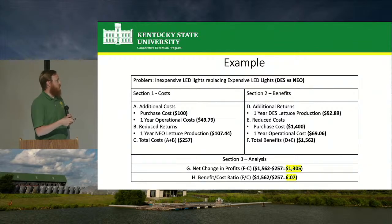So the net change in profits here, just in this first year, would be a difference of $1,300 for the producer to go with the designer lights compared to the NeoSol. And a large majority of the cost we're seeing here is that purchase cost of $1,400. The actual production value of the crops being grown in this situation is very similar, as well as the operational cost.